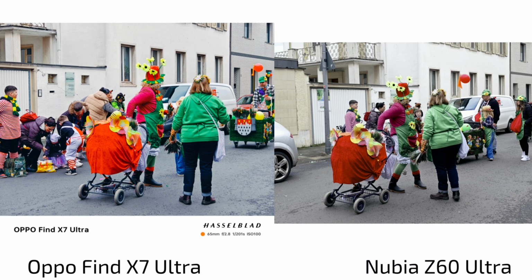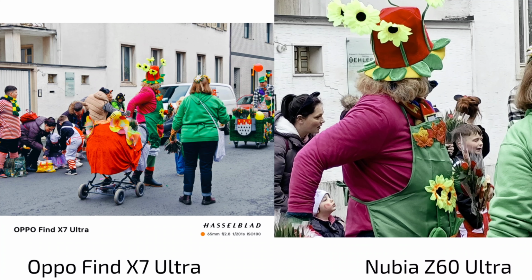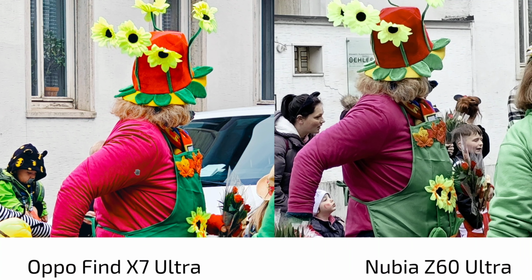The Nubia Z60 Ultra has a completely different color scheme because I used the street mode now, because I thought, well, for fast moving subjects and they're going on the street, why not use the street mode? The street mode gives, however, a slightly different kind of color tone, like the Fuji 100 they're trying to emulate here. And this is why you have slightly different colors here, where the Oppo Find X7 Ultra is punching up the colors a little bit too much, I would say.